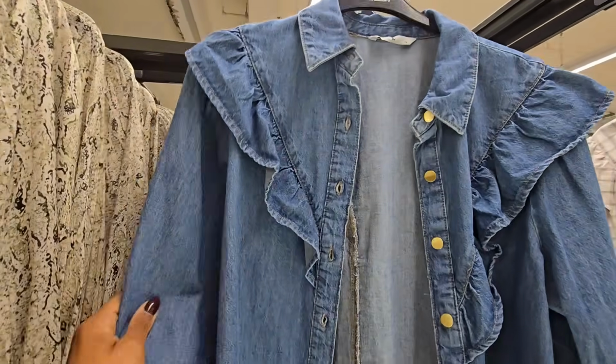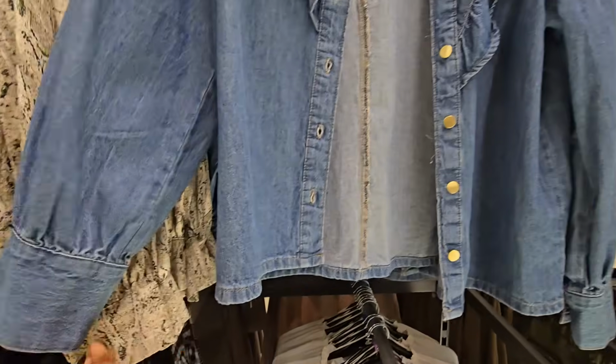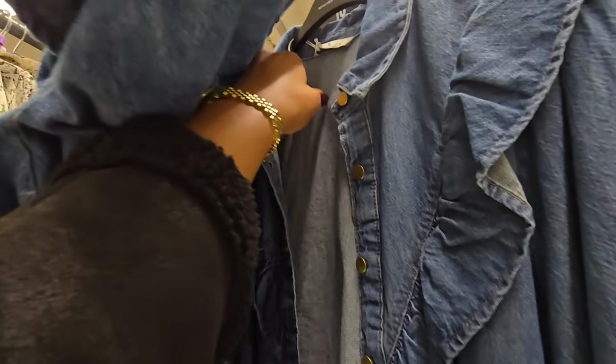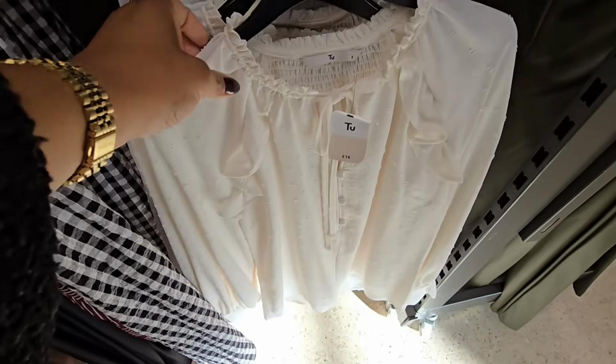Just beside it we had this jean shirt. This is very unique, very different, with the frilling around the top part of the shoulder running down to the front into like a V shape. Had gold little buttons on the front there, and this was coming in at £22.50.